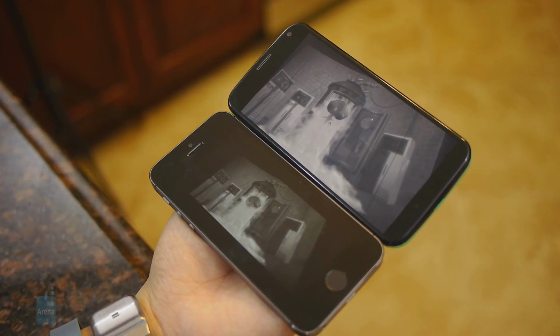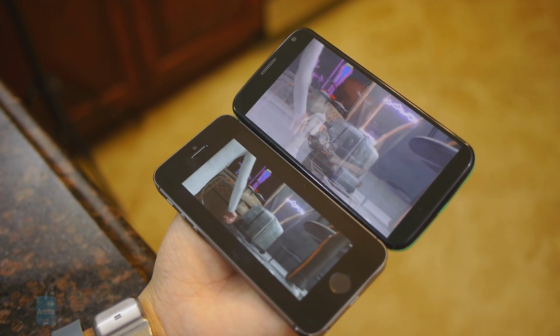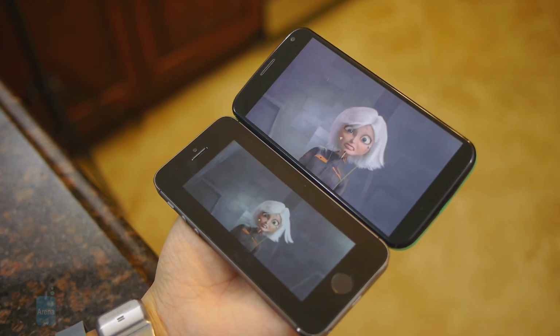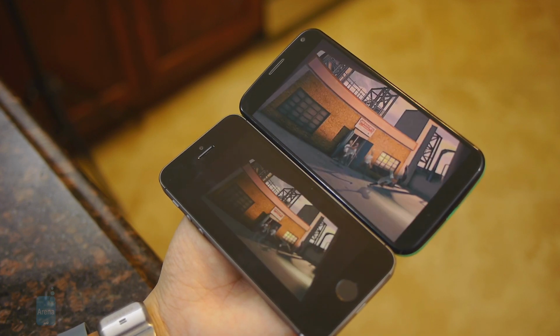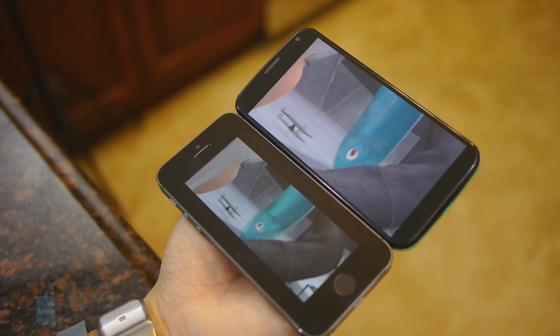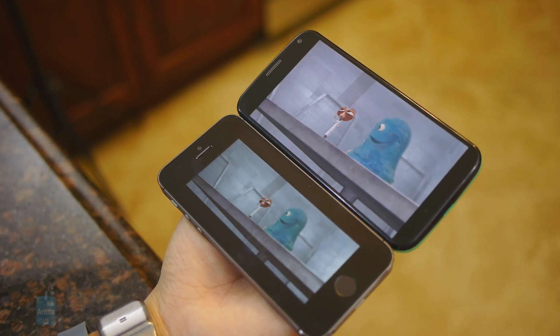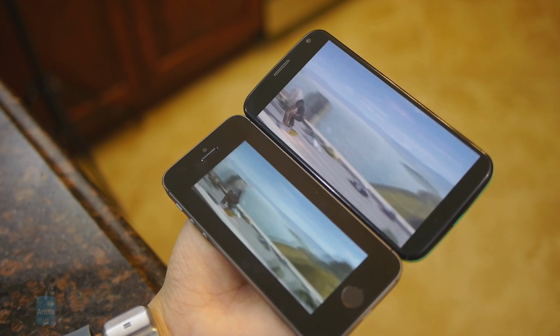Mainly due to its larger display, we actually prefer the Moto X for watching high-definition videos. It's more ideal, and on top of that, with its AMOLED panel, it just produces those rich and vibrant colors that really catch our attention. Additionally, it just has more support for different codecs out of the box, and unlike the iPhone 5S, it doesn't need any type of conversion to get high-definition videos on it.